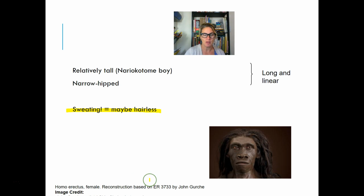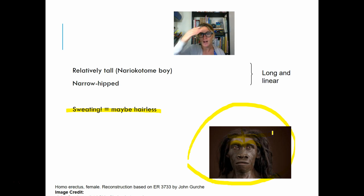And here at the bottom, I've included a reconstruction of Homo habilis based on a skull. So you can see the brow ridges, not too different than modern humans. Occasionally you do see a modern human with a fairly strong brow ridge, but you see that there's a low vault here. There's not a high forehead, and there's no chin.